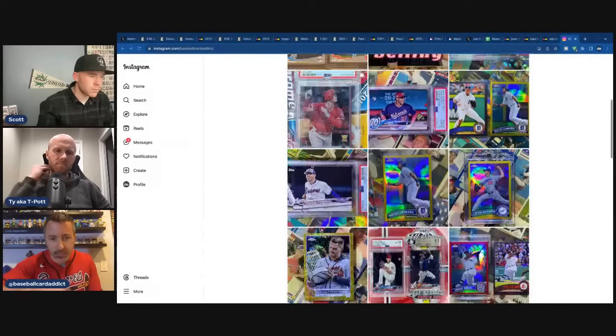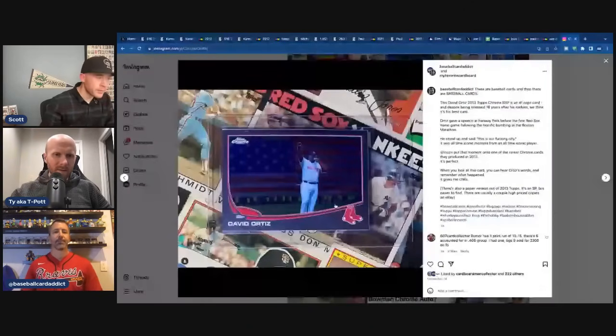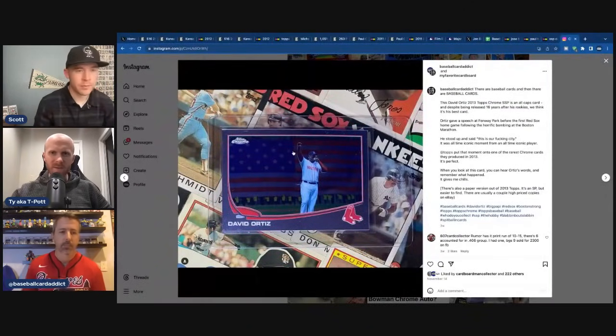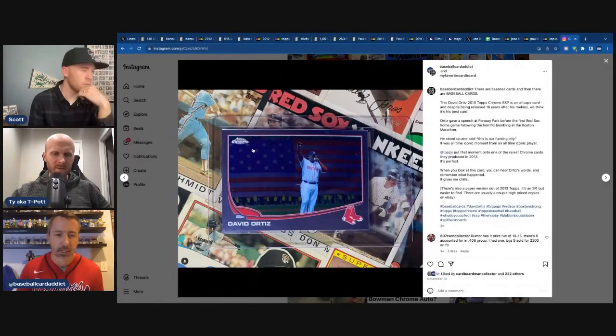You've got to keep scrolling down. There it is with the American flag in the back. Oh, yeah, there it is. Oh, there we go. Am I frozen? Is my internet being weird? Mine was, just for a brief moment. So there's a paper version and then there's the Chrome version. Either one is awesome. But the Chrome one especially, they faded back the flag a little bit to really focus on him. It's just such a badass card.